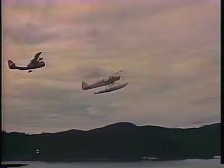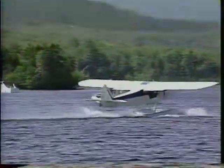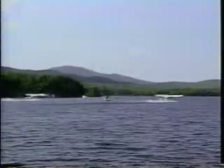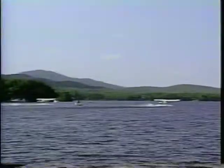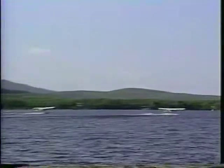For years, the takeoff contest has been a popular event, and the theme is always the same. Let's get out there and have a good time. And this year is no different. The takeoff contest is also a favorite with spectators. The purpose here is simply to be the first off the water. Airplanes are matched in classes by engine size and general performance, so piloting skill is a definite factor in winning.